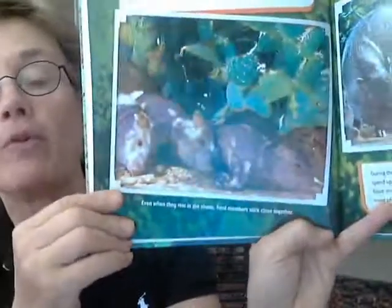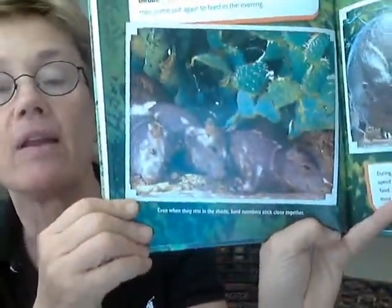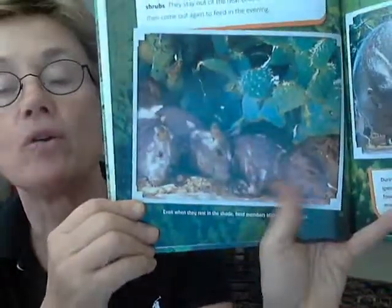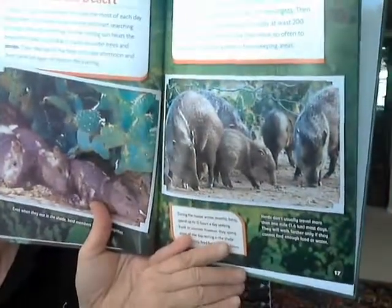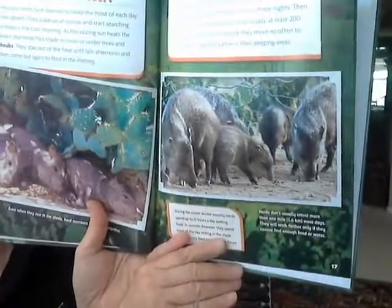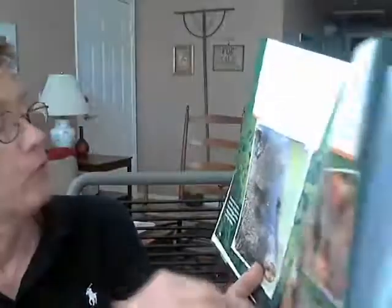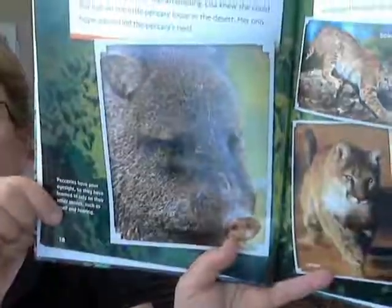Here are some peccaries or javelinas sleeping in the shade. When it gets too hot, they like to just hide in the shade. And I think the dirt feels cool too. I would like that too. Here are some that look like they're sniffing and snorting and eating maybe. It says they don't travel very far. They can't see very well, but they can smell.